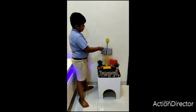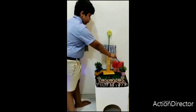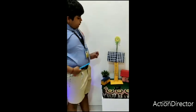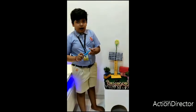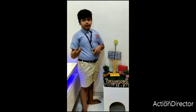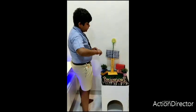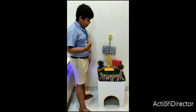The sun rays are coming to the solar panel and the solar panel is charging, giving electricity to the house, giving power to the car and charging the batteries. Solar panels are usually found in Rajasthan, Mumbai, Punjab, Amritsar, etc., because these places get a lot of sunlight and they get and started working.